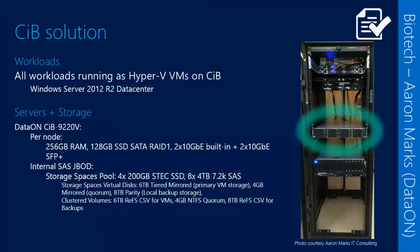You can see they simply put all of their storage onto a single Storage Spaces pool using the tiered capability of Storage Spaces in R2, so that they were able to build up not only their system storage drives for their VMs, but also their backup storage onto the same set of drives and consolidate everything into the one box. So you can see it's a dramatic change.